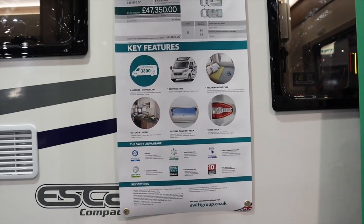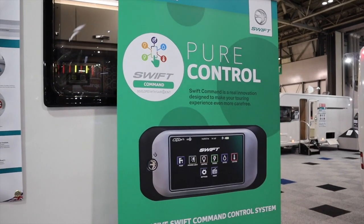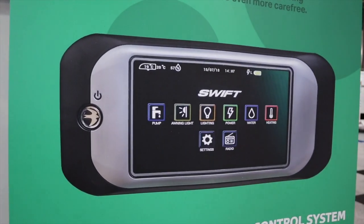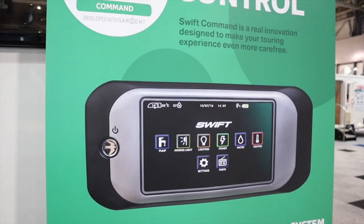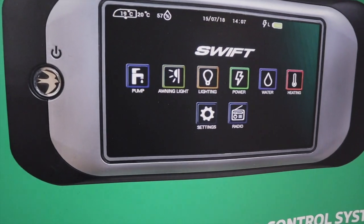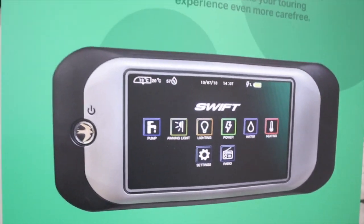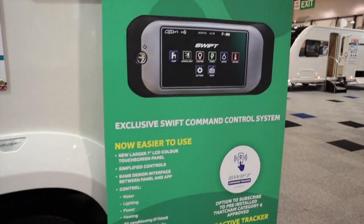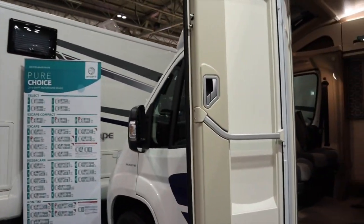Let's pop inside and have a look around. Before we do pop in though, let's just have a quick chat about the new Swift Command. This is the new console. It's touchscreen, developed in association with Sargent, and it controls everything. You can control your pump, the lighting, all the power systems, the water, the heating. You even have DAB radio built into it as well. So that's inside here, and you can use an app available from the App Store to control it as well.